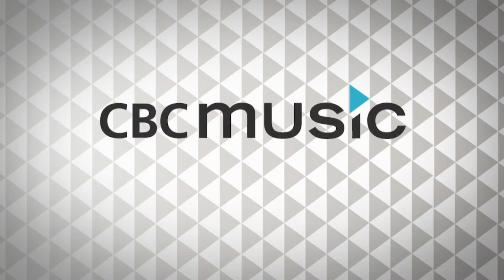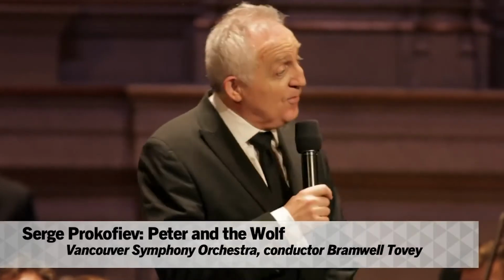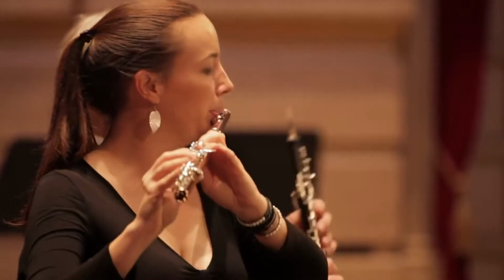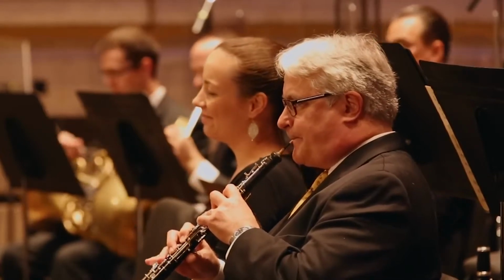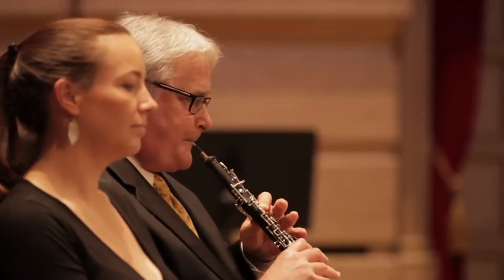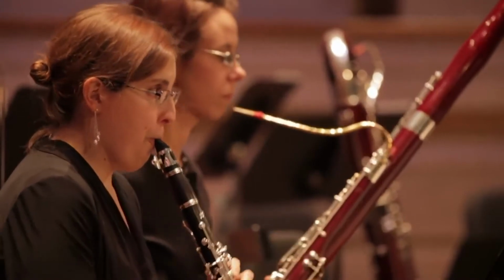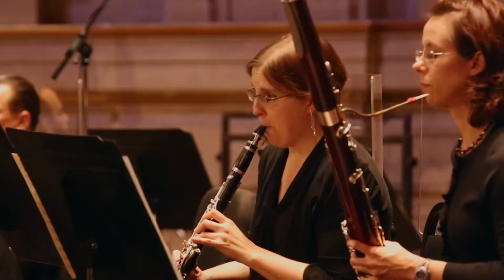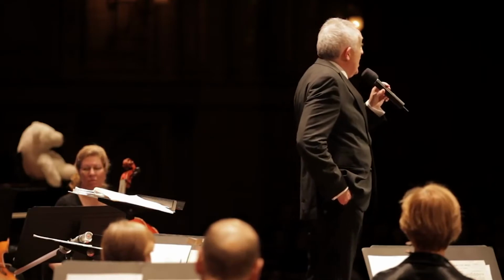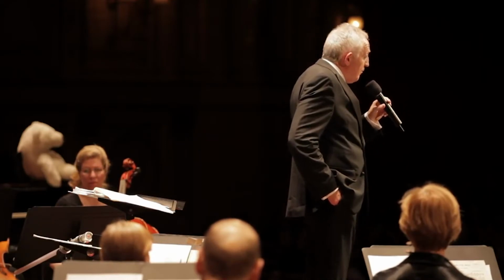Each character in this story is represented by a different instrument. The bird by the flute. The duck by the oboe. The cat by the clarinet. The grandfather by the bassoon.